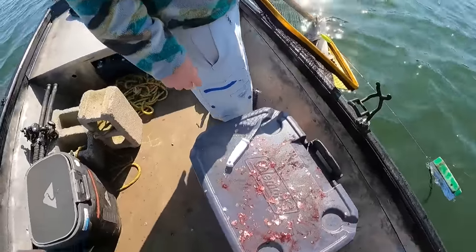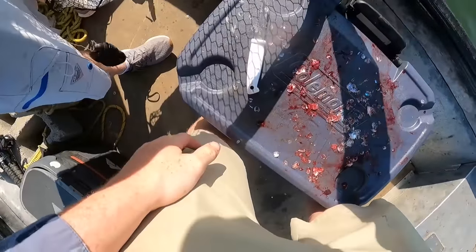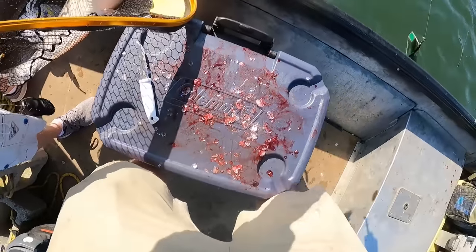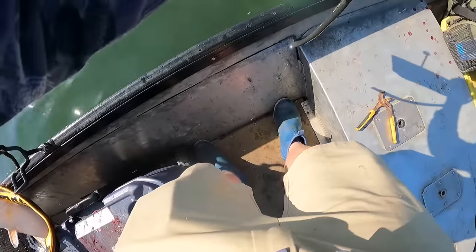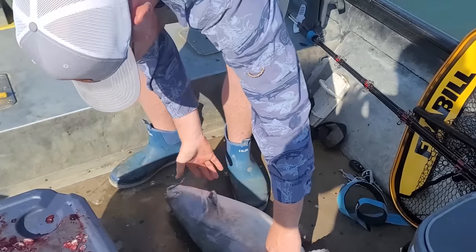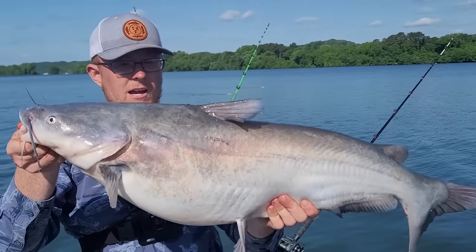Let me see if I can, let's get him unhooked and then we'll fix this other planer board. Right in the core of the mouth. Perfect. Okay. It'll have to do. It's not tangled bad, so. Yeah. Let's see, we just need to get this board off. Okay, there's our first one.